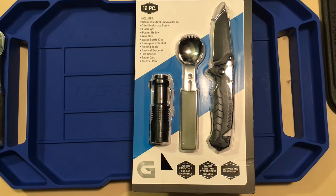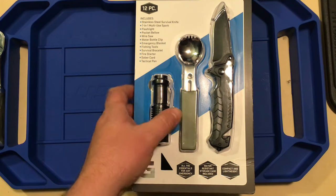All right, guys, I saw this at my local Harbor Freight today and was just curious about this thing. This Gordon Emergency Survival Kit, 12 pieces. Just wondering, is this something I can just kind of throw together, throw in the back seat of my truck somewhere, use in my overland rig? Can I use it for everyday camping or what?